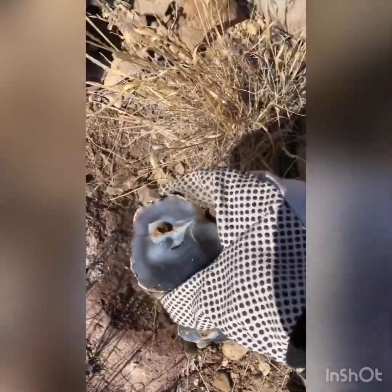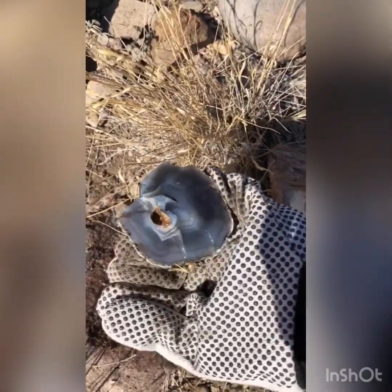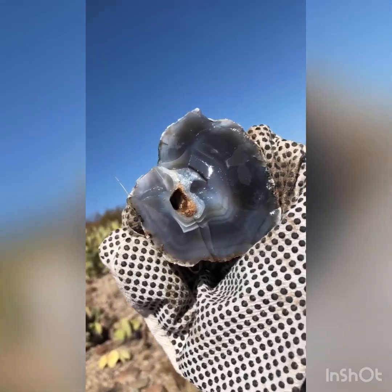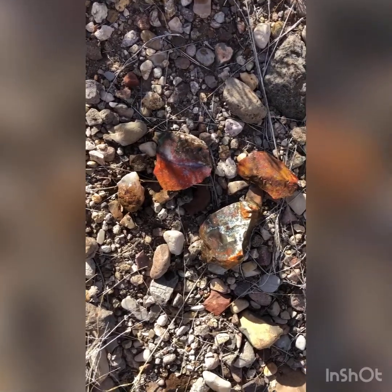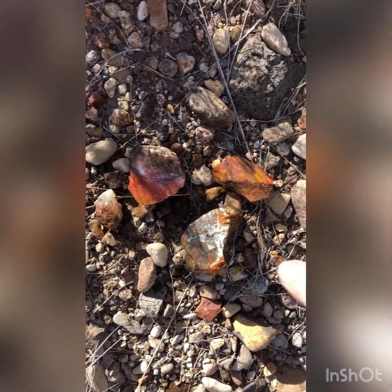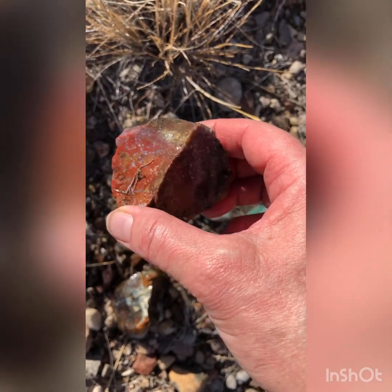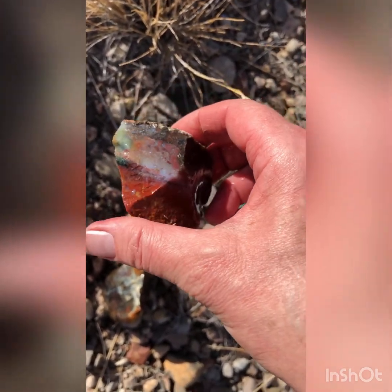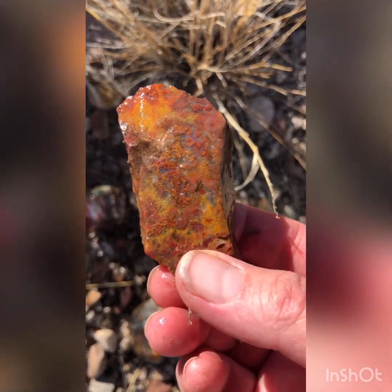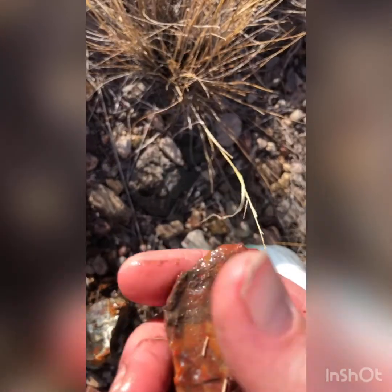So this was the other piece that went flying, so I don't feel so bad. That's a nice specimen. That is gorgeous. That is just gorgeous. All right. Finally found a couple of really nice pieces. That one's pretty. That one's moss. It's almost bleeding into a plume.